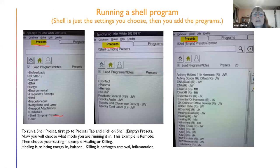All right, now let's see, we're going to run a shell empty preset. So shell is just the settings, and then you're going to choose the program. So once again, this is to treat something in particular, like a pain or a headache or a cold or an intestinal issue, or whatever it is. There's so many things you can look up on the lookup, and it's just amazing.